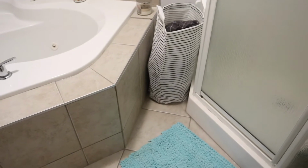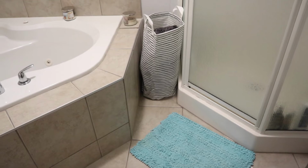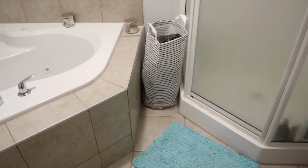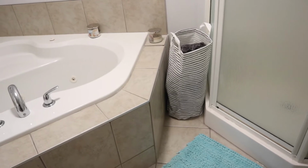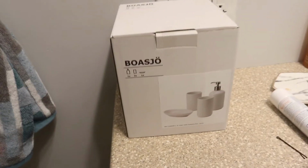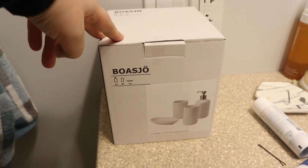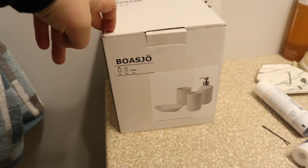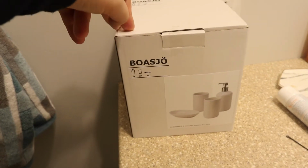We got this laundry hamper for our bathroom because we find that we end up leaving clothes in here sometimes because we don't have a hamper. So this was a really awesome find that fit because it's soft bottomed. It fits in between the tub and the shower. We also picked up this new bathroom set that, along with the hamper, kind of inspired a future mini bathroom renovation that I'm really excited about.